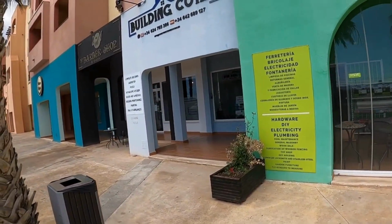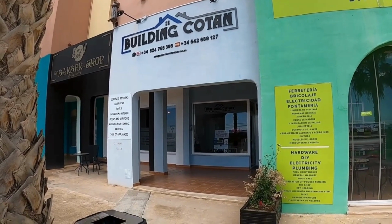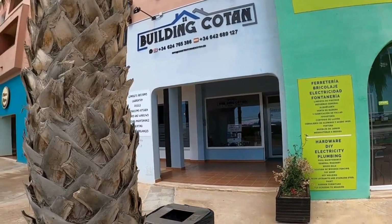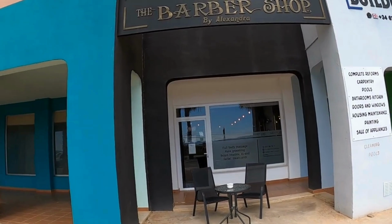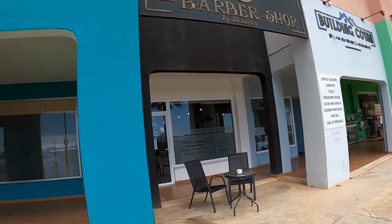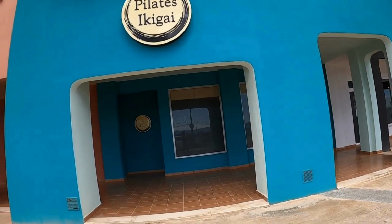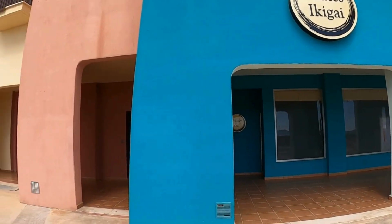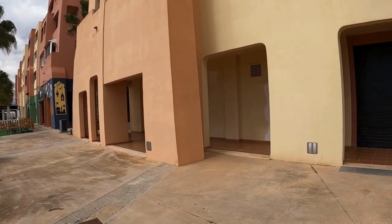And then this little building, Khotan, I've seen lots of great reviews. They can pretty much do anything you want, from, you know, a bit of tile repair up to a full refurb. Really good company. Then you've got the male barber shop. I've used that a few times. It's quite a nice little place. Guy usually gives you a beer while you're waiting. Then the Pilates studio. Then a few more empty units.